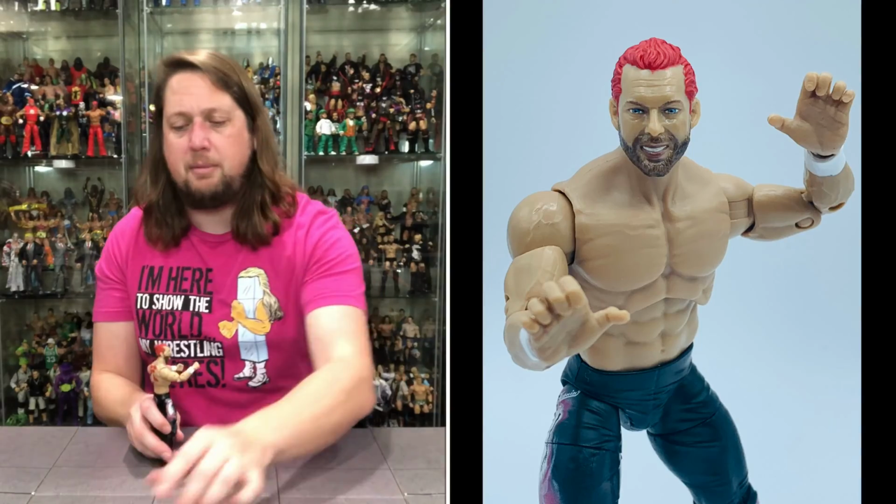It'll be interesting when the Bucks figures come. Those should be here fairly soon, you would think, and you can display these guys together on their own little corner of a shelf. That's my plan, at least.